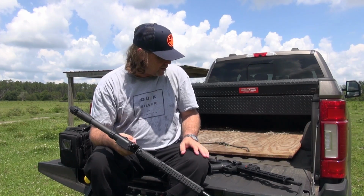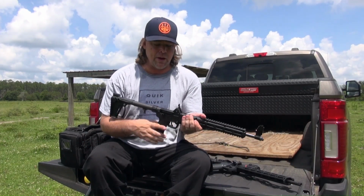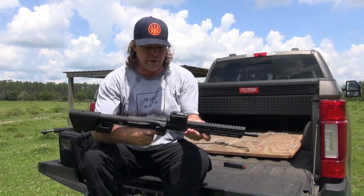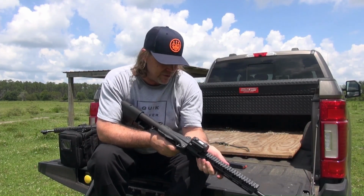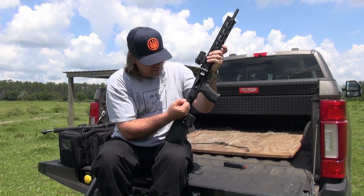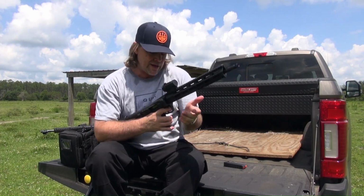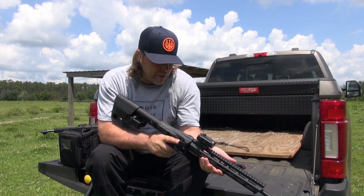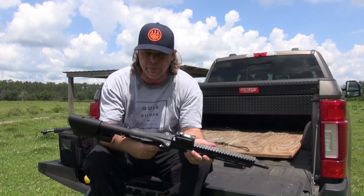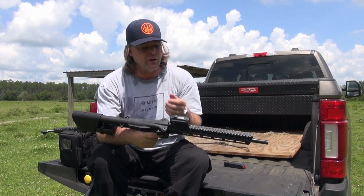But build quality wise, if I was going to buy one of the two of these and I didn't really care about the extra couple $100, this is built better. It just is. This feels more solid. I like the fact that the charging handle doesn't reciprocate. I like the last round hold open, even if I can't actuate the slide release. I like the way that it folds better. This is a better built firearm. The trigger on this is night and day compared to the trigger on the Kel-Tec.